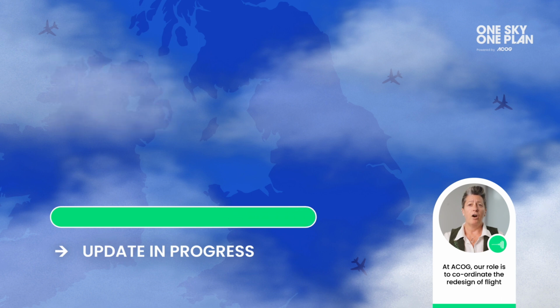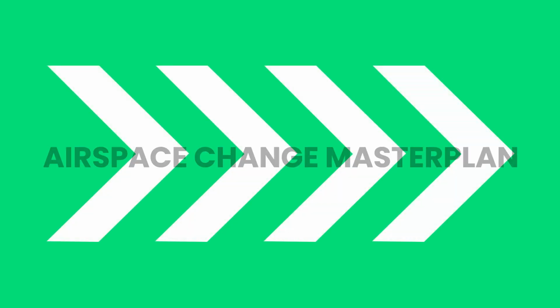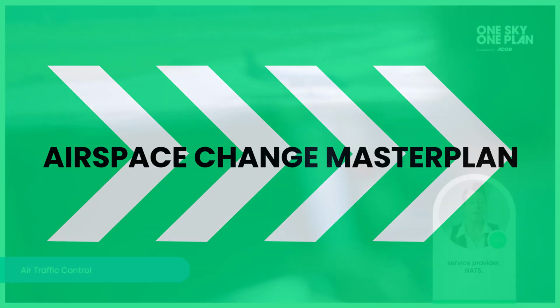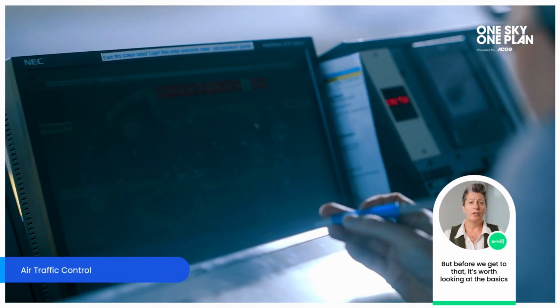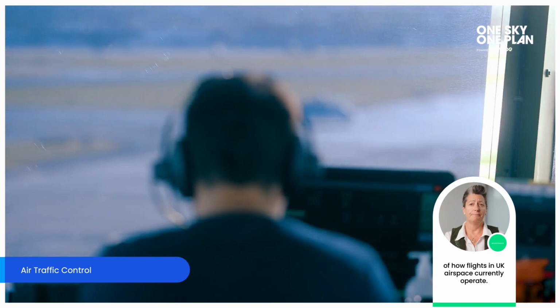At ACOG, our role is to coordinate the redesign of flight paths around airports as part of the government's overall vision to modernise airspace. To do this, we've been working on something called the Airspace Change Master Plan, with a bunch of airports around the country, as well as the UK's main air traffic control service provider, NATS. But before we get to that, it's worth looking at the basics of how flights in UK airspace currently operate.